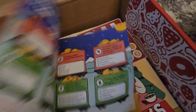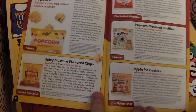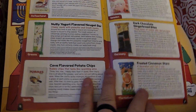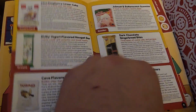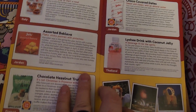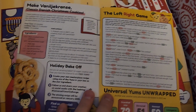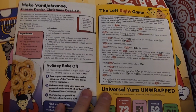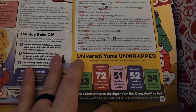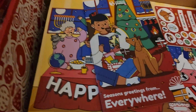This holiday box is supposed to be from everywhere, right? So we've got the Czech Republic, Taiwan, United Kingdom, France, the Netherlands, Switzerland, Greece, Spain, Netherlands, Germany, Sweden, and Italy, Jordan, France, Thailand, Jordan. So that gives you a full breakdown of everything that's in the box. Again, this right here has games, recipes, all kinds of fun stuff. Honestly, I usually don't even go through this, but when I'm trying to decipher stuff, I probably should. But anyways, again, this is the Super Yum box.